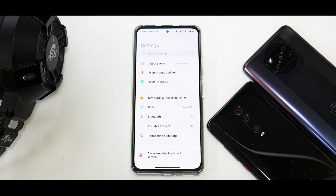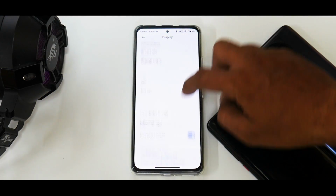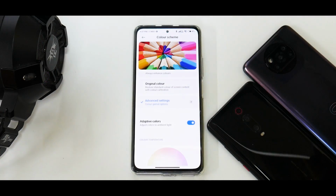Now moving on, we have adaptive color in display using two light sensors. So this device does have two light sensors, which makes the display brightness adjustments pretty good. So if you go to display settings, you go to color scheme, you have something called adaptive colors.